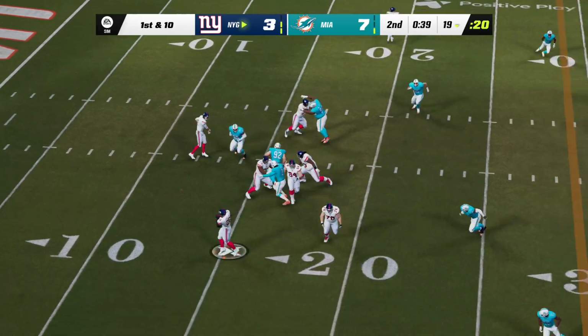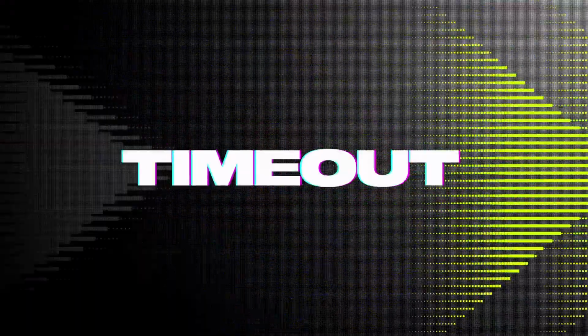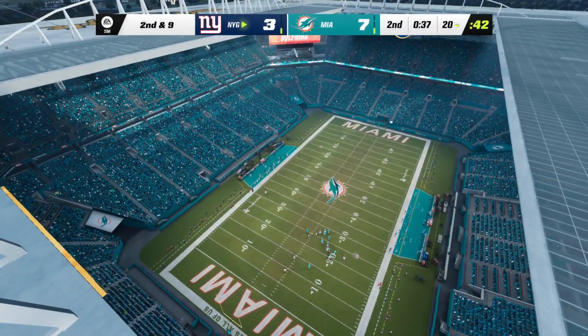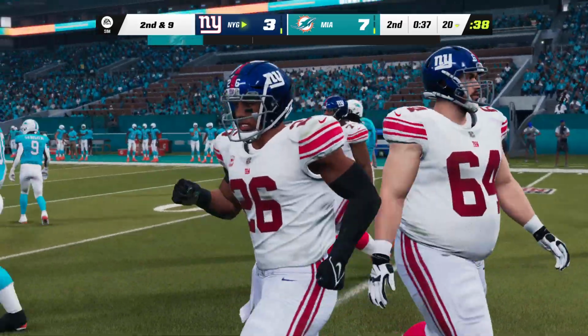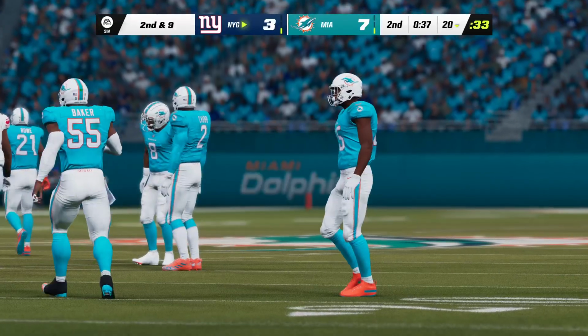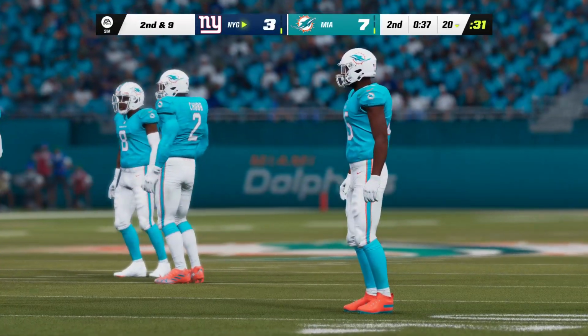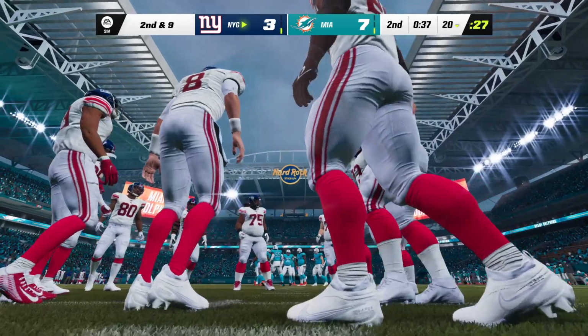Jones now throwing on 1st down. They'll set up the screen to Barkley. Now the Giants will use the 2nd of their 3 timeouts as the clock will stop with 37 seconds to play in this first half. Possession of the football going back over to the Giants. And with them trailing, there is still enough time to try to string a few plays together, maybe get into field goal range.